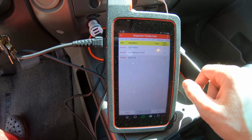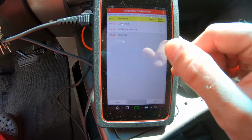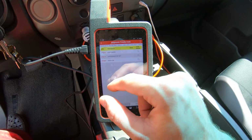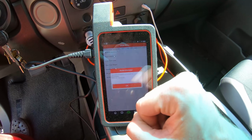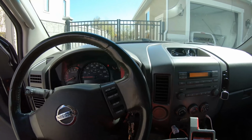Let me make sure this guy's using the right key here. It's so interesting that it's happened twice on a Nissan, and I'd be very surprised if they had a separate key. So maybe we need to look at this key again for him. Okay, well, I'm not sure if this is the key he's been trying to start it with. Here we go.